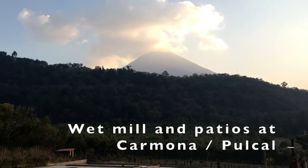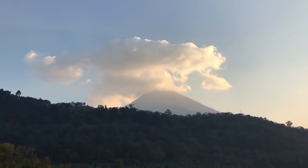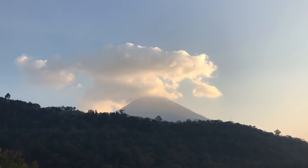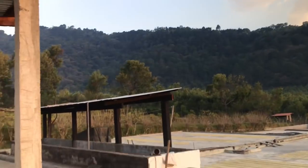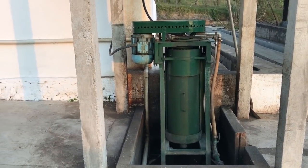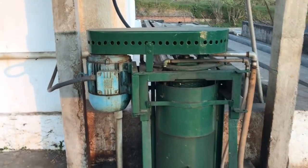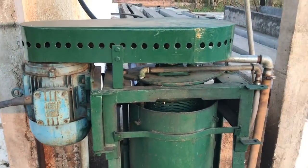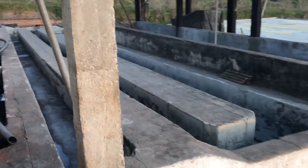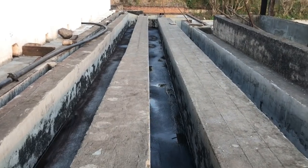This is the patio at Pulcal. You can see it's the evening. That's Agua volcano. It's locally called Hunapu. This is a machine washer. To supplement the washing of coffee in the channels, they use this machine that spins the coffee around. These are the channels.